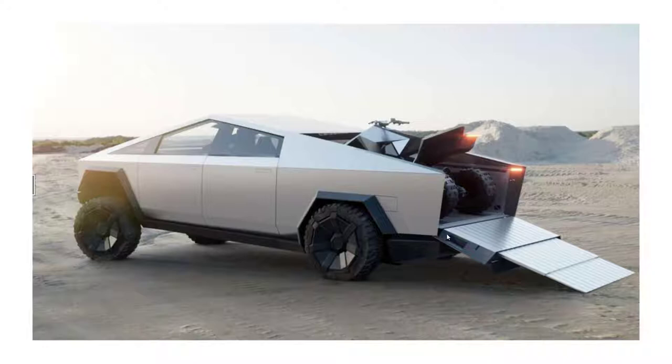Okay, now here's the ATV. This is really, I think, going to be the biggest market for the Cybertruck. Now, a lot of folks in Cali might not be familiar with ATV culture.